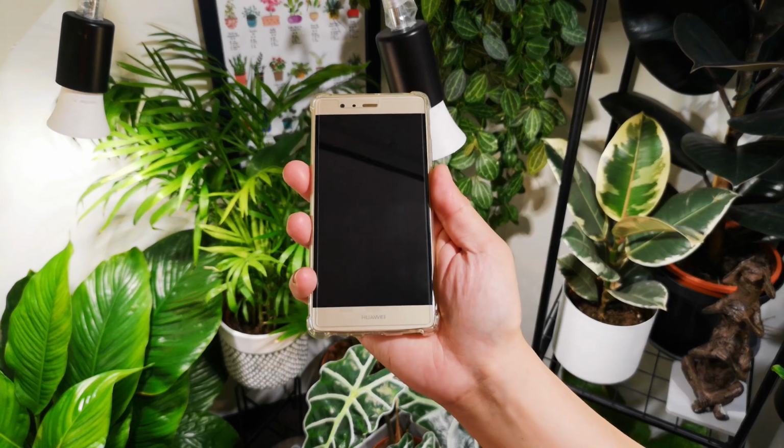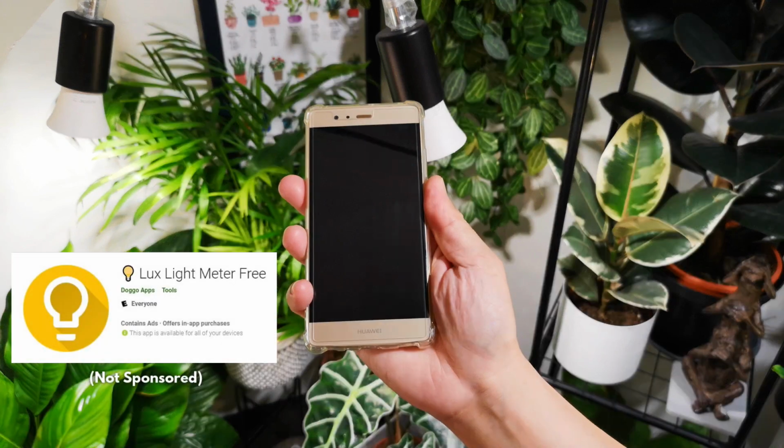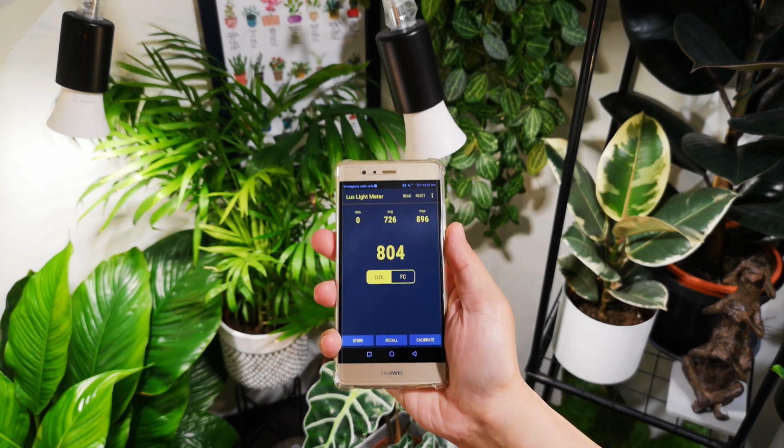So use a phone with a light sensor. Usually it is located at the top of your phone, near or in between the earpiece and the front camera. Then download the app called Lux. Run the app and it will automatically read the lux levels around your plants.